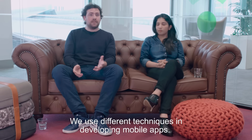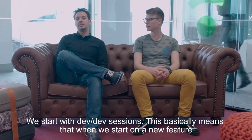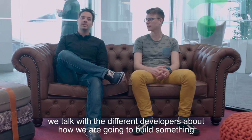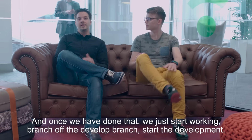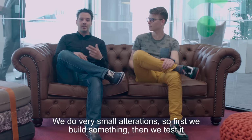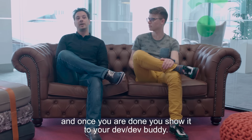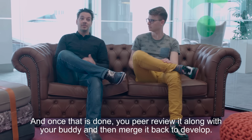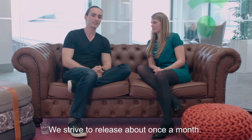We use different techniques or tools in developing mobile apps. We start with dev sessions. This basically means when we start on a new feature, we talk with a different developer a little bit about how we're going to build something, what kind of new classes we're going to introduce, what part of the code we're going to hit. And once we've done that, we're just going to start off a branch of the develop branch, start development. We do a very small iteration, so we build something, we test it. Once you're done, you show it to your dev buddy. He's going to test it as well for you, together with the automated tests that you've already built. And once it's done, you're going to peer review it together with your buddy, and then merge it back to develop.